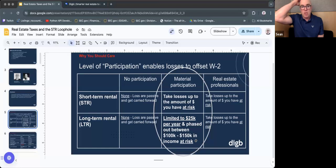Now, why is this called the short-term rental loophole? Why do people keep saying that? Well, the only way we can explain that is to compare it to the long-term rental, right? So if the losses are capped at 25K per year on the long-term rental, and you can't have more than 150K, you'll notice here with the short-term rental that there is no 25K cap and there is no income limitation, right? And as a result of that, you're able to take losses that you wouldn't normally be able to take with a long-term rental.